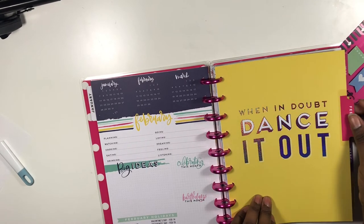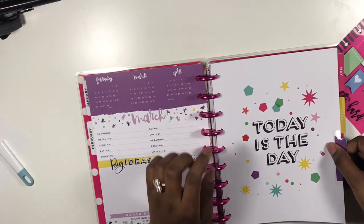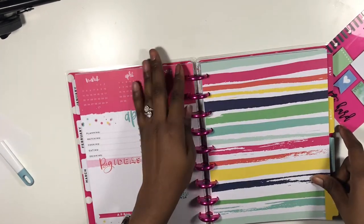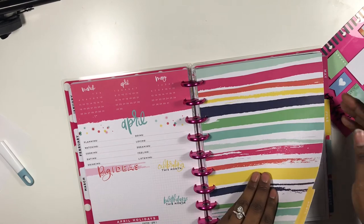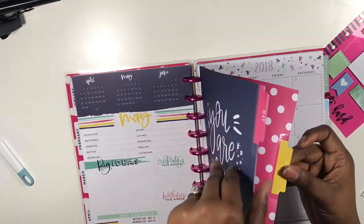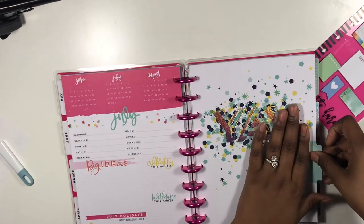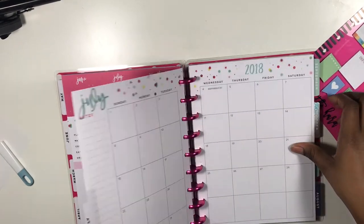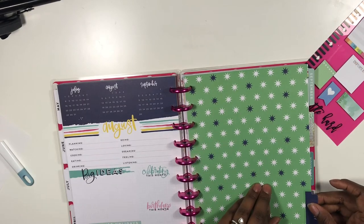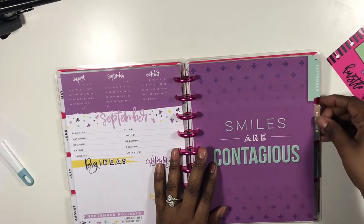When in doubt, dance it out. That's February. March is purple, my favorite color. Today is the day. April has just a colored theme here, no quote. May, you are the real deal. June, polka dots. July, yay, that's my birthday month, love it. August, just some different stars. September, smiles are contagious.